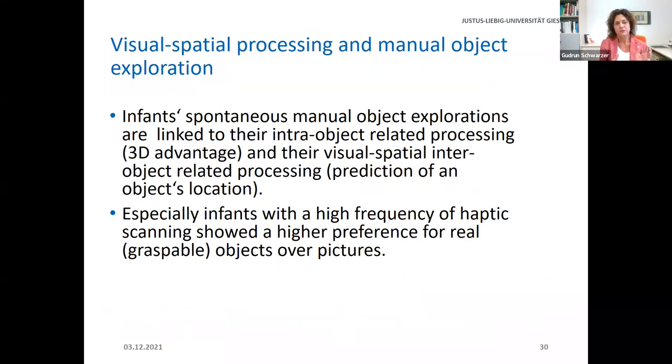Overall, across these experiments and these results, we can conclude that infant spontaneous manual object explorations are linked to inter-object related processing, so the understanding of the three-dimensionality of objects, and the visual-spatial inter-object processing, also the way they are able to predict the location of objects. And we found that especially infants with a high number of haptic scanning were very interested in the contours and the volume of an object, and showed a high preference for real graspable objects over pictures.